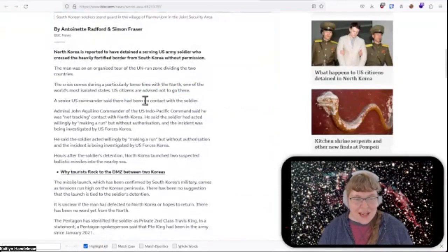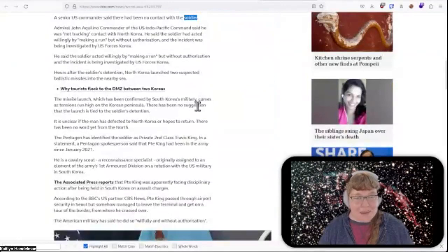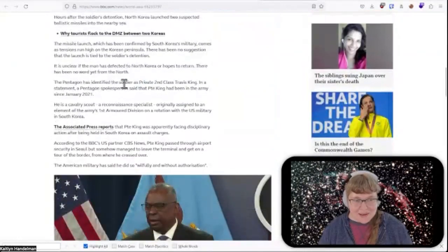The US is saying this was not authorized, and I believe them because this isn't some spy operation that went bad. He just decided. It's hard to imagine what problem in your life you think would possibly get better by going to North Korea. Any issue, legal problems, money problems, none of this is going to get better by going to North Korea. I don't exactly know what they do to a random American in North Korea, but I'm not thinking it'll be anything good.